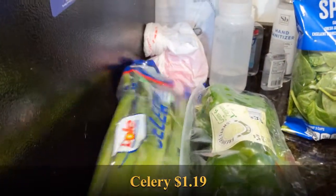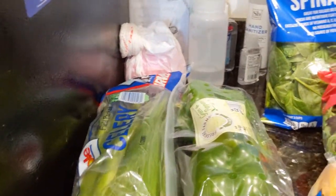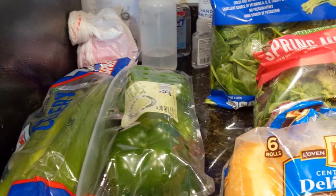Here we have some celery. Now, the celery is actually for my partner's mother. In this age of COVID, we still shop for her. So, between us and his sister, we managed to get all the groceries and supplies she needs so she does not have to leave the house.